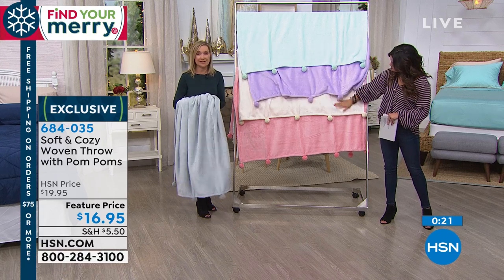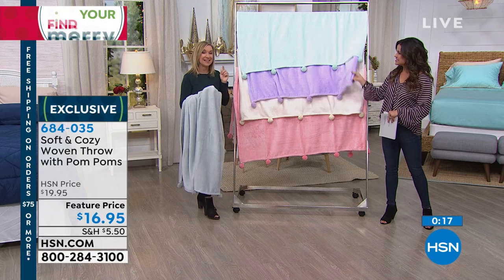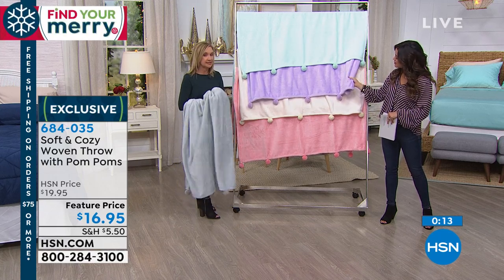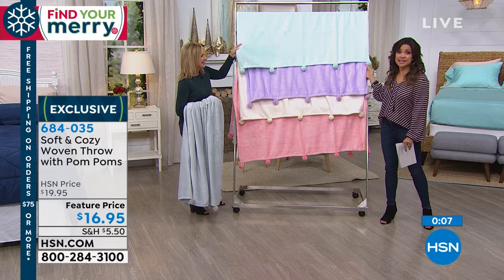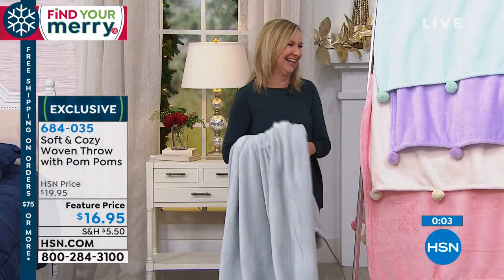You will use these. We have a whole basket at the end of our sofa. Everyone's always wrapped up in one of our Soft and Cozy throws. And it's also great for pets. A lot of people pick these up. It's a nice size. My dog Snickers loves them. My cat, it doesn't matter if you want them to use it or not, they're going to use it. It's the easiest thing that they can find.